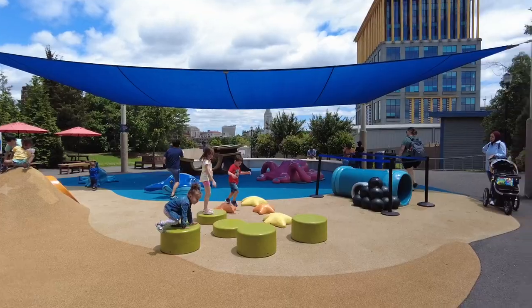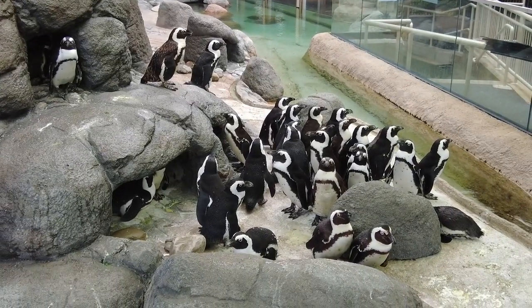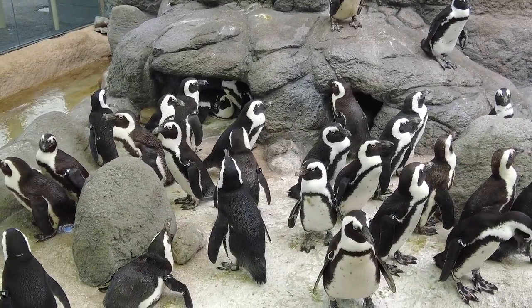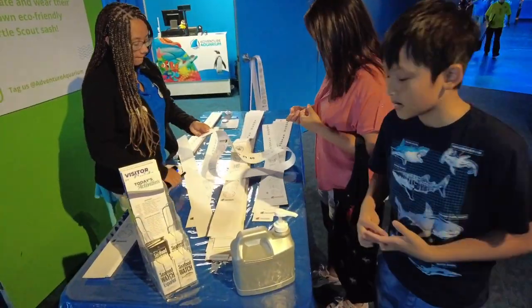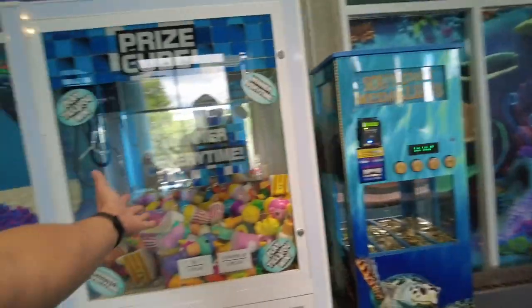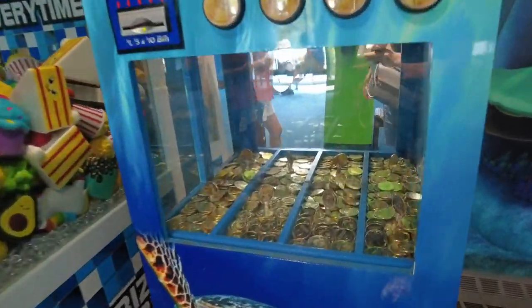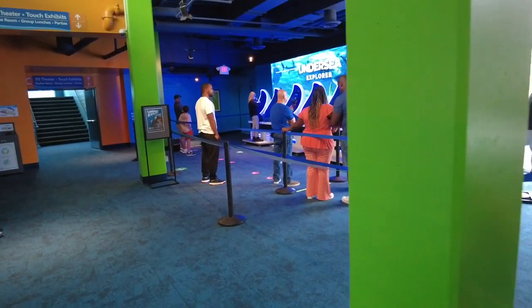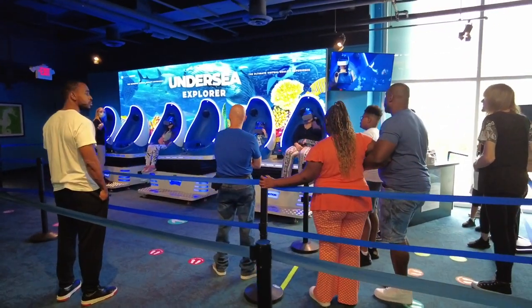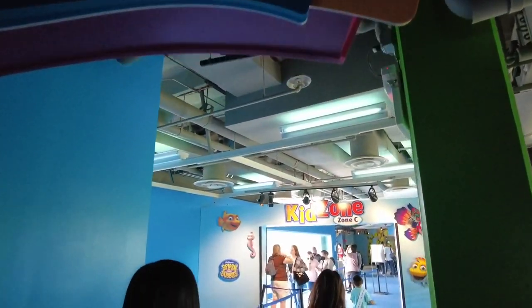Okay, right outside here, after the stingray, we have Penguin Park. Look at that. Nice. Getting warm now. Little Scout, more toys for you to play. Oh, the 3D. Check it out. Touch exhibits. Frogs, tropical fish. Kids zone.